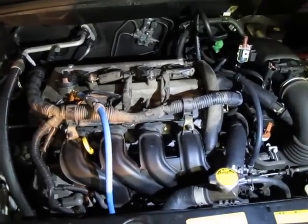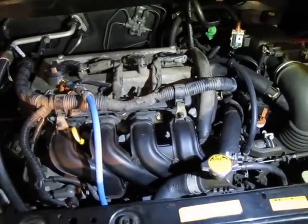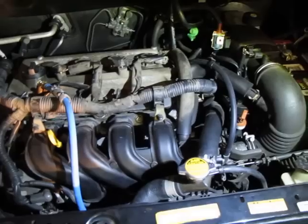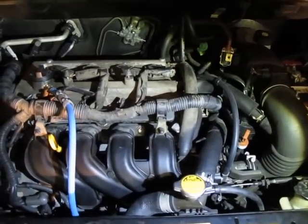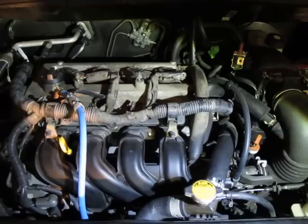I don't think there's anything else. Is there anything else? No, that about covers everything that it has on it. Easy to install and mount. Make sure it's accessible so you can change the filter easily and drain that section without making a big mess.